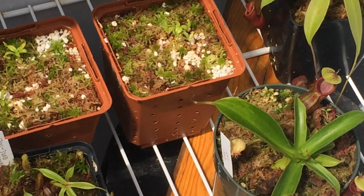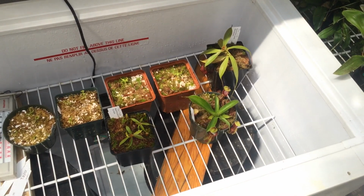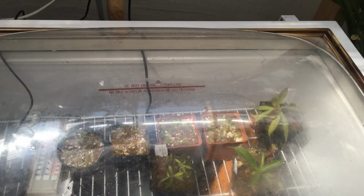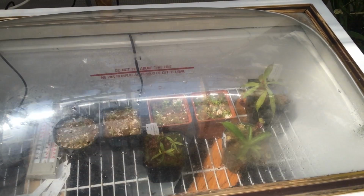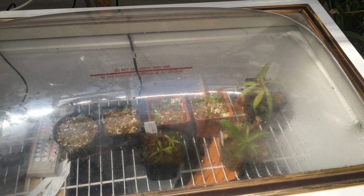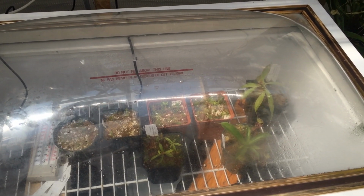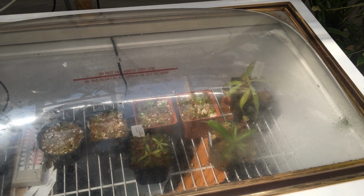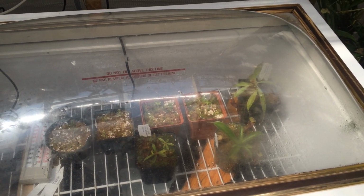Anyways, the whole system is just a modified ice cream freezer. Really simple to do. The unit itself cost me 40 bucks. I already had the controller for it, and I put a power meter on there to measure how much it would cost a day to run this, and it takes about 3 cents for a 24-hour period. But just look at how cold and chilled and relaxed those things are in there. It's beautiful. I don't have to worry about them anymore, and they get the cold temperatures they need at night.